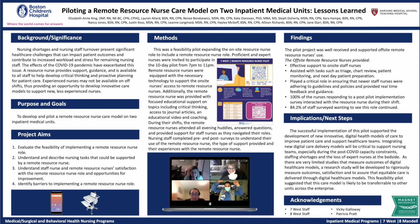The other reason that this was a major project on our inpatient units is that with COVID-19, a number of our experienced nurses had some turnover or were looking for other remote opportunities, and we didn't always have the right people at the bedside to provide that expert level of care.